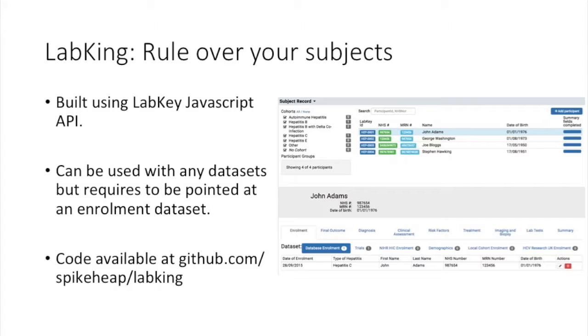LabKey JavaScript API, using an Angular application, and can be used with any data sets, and uses as much as possible the standard features that LabKey provides. So we were trying to do the minimum amount of hard coding of specific fields that we wanted to enter, and we've largely achieved that, where if you change a data set in the standard LabKey flow, that's reflected in the view that you get here. For anybody interested, you can have a look on GitHub. The code's there to download, and we'll be happy to try and explain a bit more to you if you want.